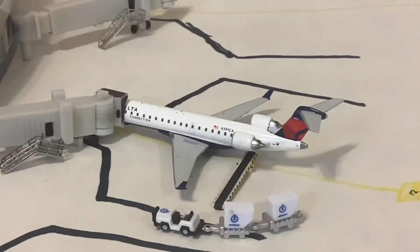And now we'll move on to our regular Kalamazoo Battle Creek International Airport update. We'll start here at Gate 3, where we see this Delta Connection Bombardier, that's Mitsubishi, CRJ-700.